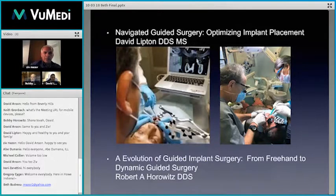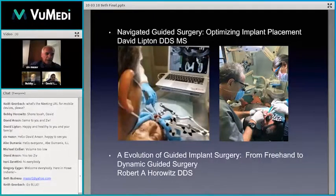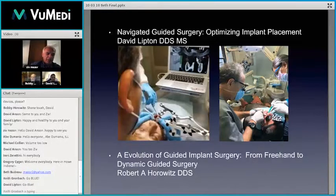So Dr. Lipton, coming from Houston, Texas, received his Bachelor of Science degree from the University of Michigan and continued his DDS in Michigan as well. After dental school, Dr. Lipton completed a one-year advanced education in general dentistry at the University of Florida with a focus on full mouth reconstruction. And then he completed 3 years of maxillofacial surgery.